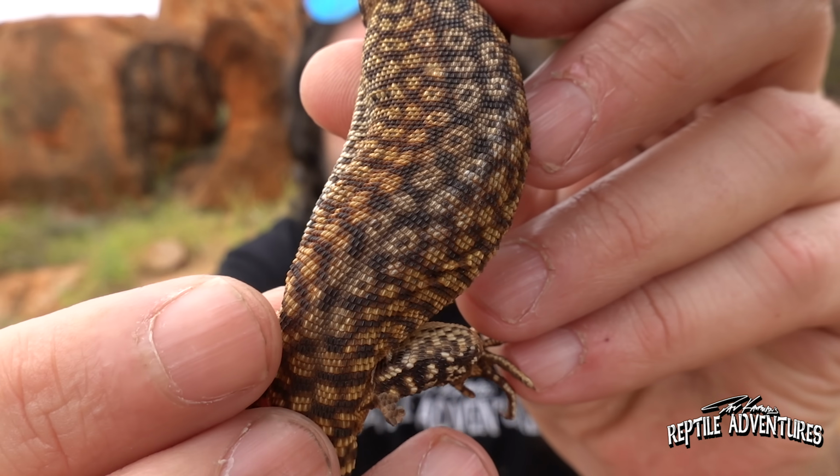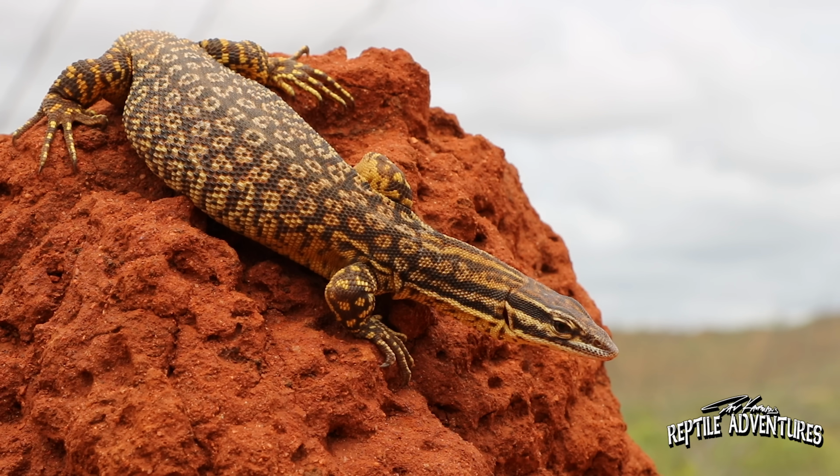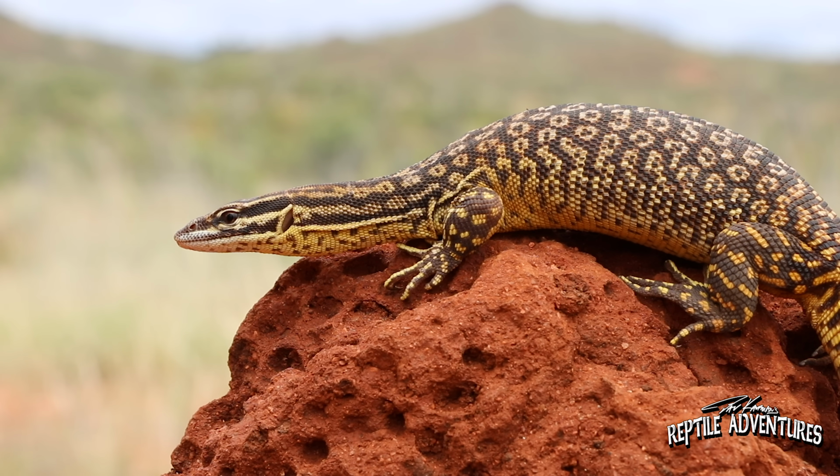There's a lot of morphological and color differences to these Ackies depending on where within their range you're finding them. Those found here in the outback in this red soil can be a very deep brick red color, hence red Ackies. But further north, they can be brown or tan or yellow, and those are the ones that we kind of call yellow Ackies. But it's important to know that between yellow Ackies and red Ackies, there's no difference really. It's a color variant of the same lizard. They're both acanthurus, so there's no difference on a species level between red Ackies and yellow Ackies.